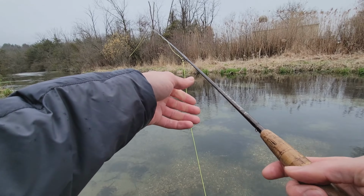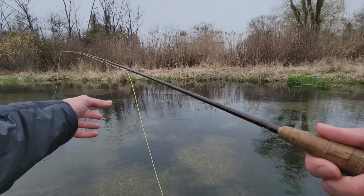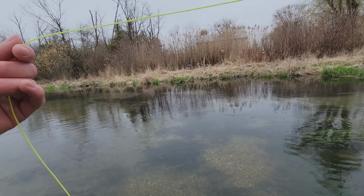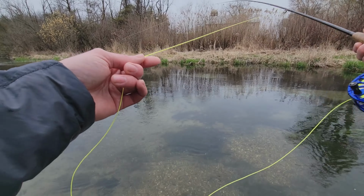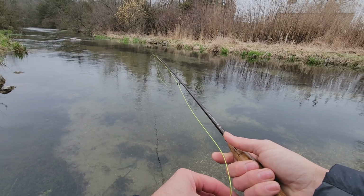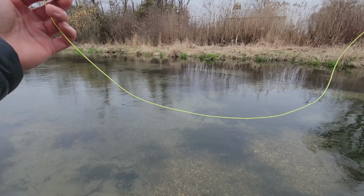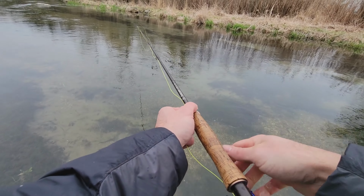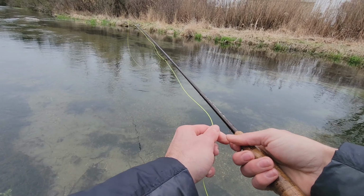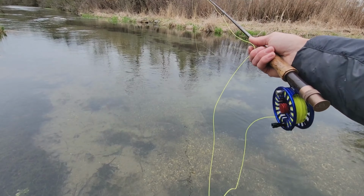All right, so it took switching up to a size 16 Adams and a little midge underneath that, and I've caught fish on both, so we're looking good right now. That fish was at the end of my drift, and I didn't really realize it hit. I just picked my rod up there at the end of the drift, and there he was.